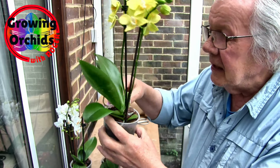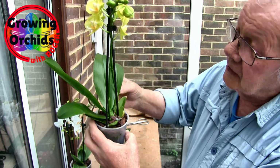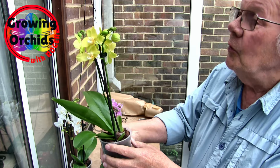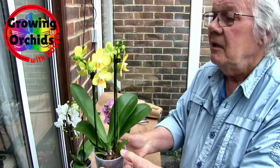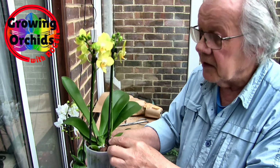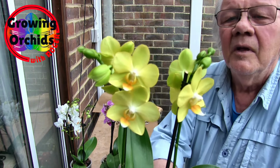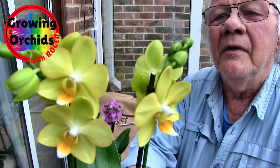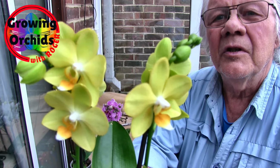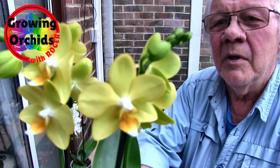Anyway, again, the seedling leaves are still on this plant, buried down in the media. And then it's grown on some good leaves. And we have non-branching spikes on these. 2 spikes, no terminal spikes, just ordinary spikes, proper spikes. And a lovely shade of yellow with a deep yellow in the lip with that very pronounced couple of white bits that really stand out against those yellows. That is a little beauty.